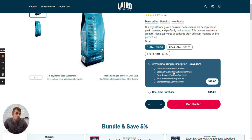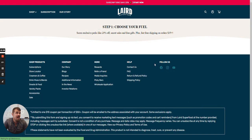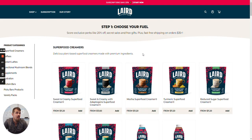And not having people choose the preset delivery, because right now I don't know what the preset delivery schedule is, and I'm not really going to know until I click Get Started, which actually I don't like this call to action, Get Started. I would prefer Add to Cart, because fundamentally I am still just adding an item to cart.